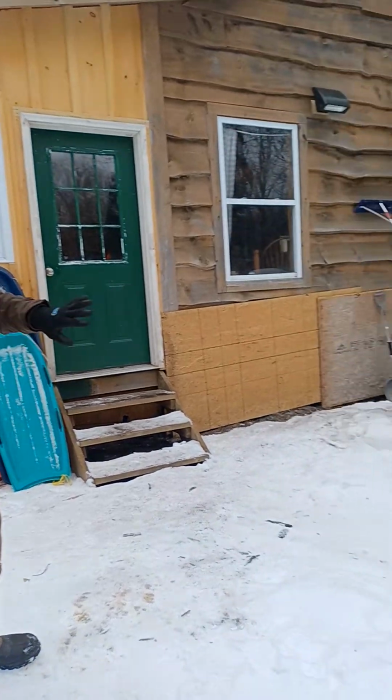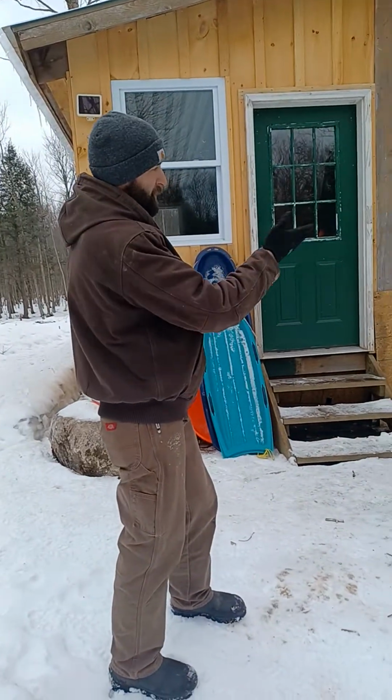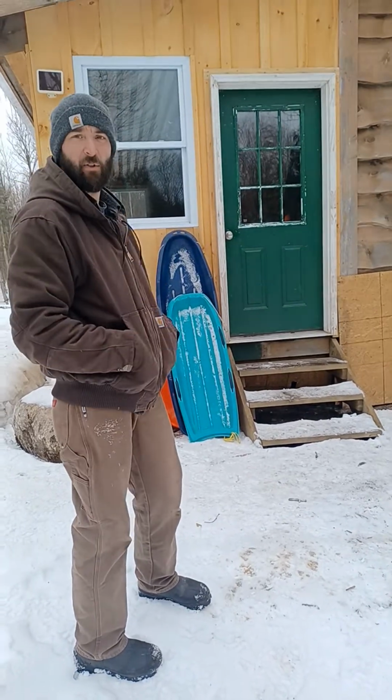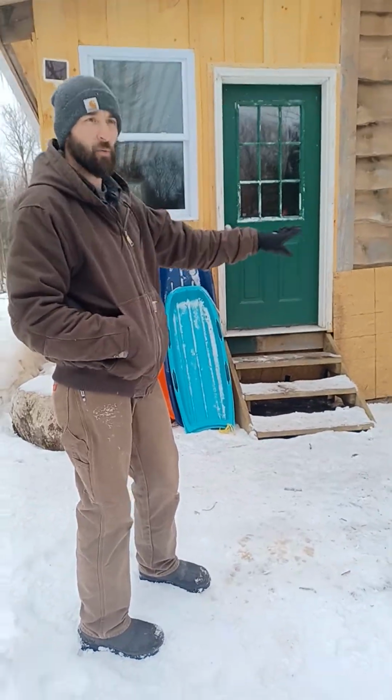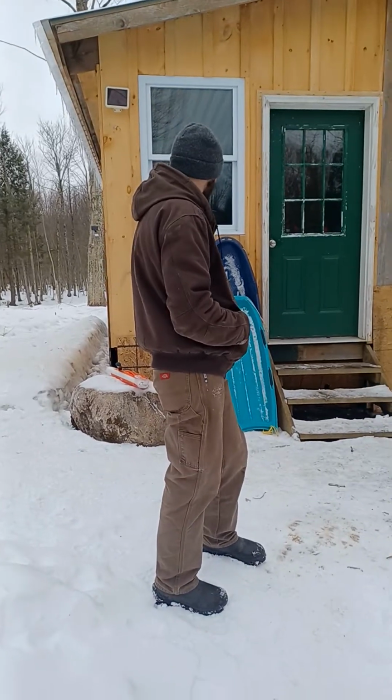But this just keeps the air from blowing underneath there and wicking that heat away. And once the snow fills in the gaps on the bottom, that should help as well. But we did 3 sides of it. We just didn't have enough plywood without getting the table saw and ripping it all down. And I need that plywood somewhere else for a chicken coop in the spring, so I don't want to cut it all down.